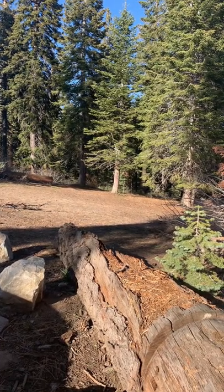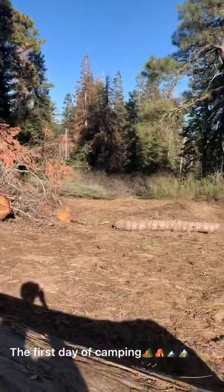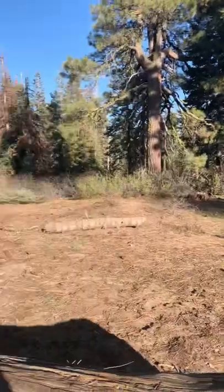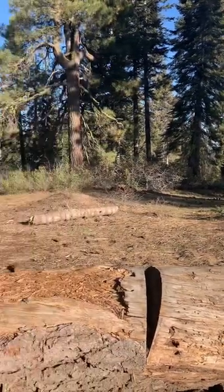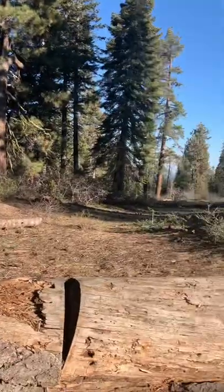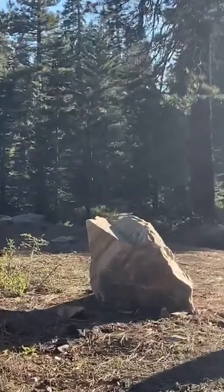Hey guys, welcome back. Today I'm going to be exploring Sequoia National Park, and the park I'm camping in is Big Meadows Campground. Over here is a lot of trees. There's also a lot of cut trees that are cut down by people. There are birds that sing a lot in the forest. There's also a lot of burned trees and tall trees and a lot of rocks everywhere.